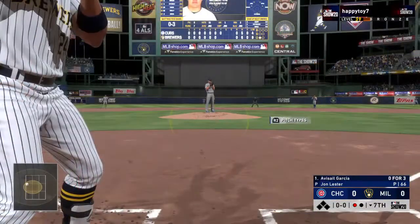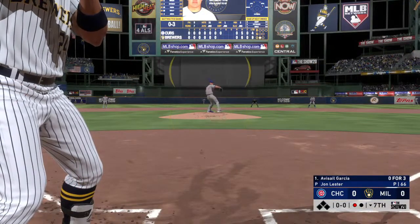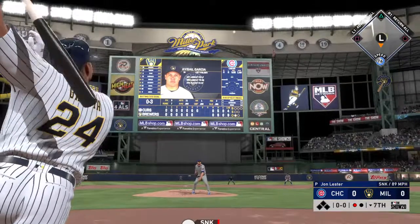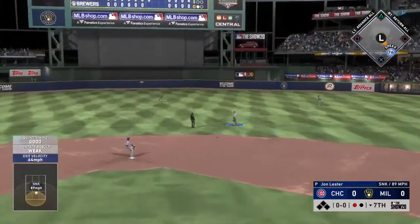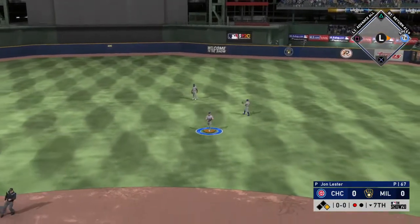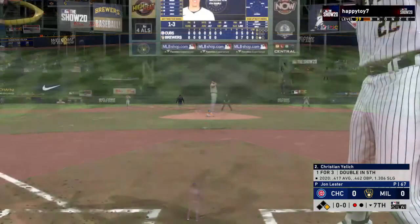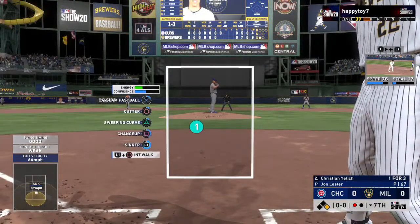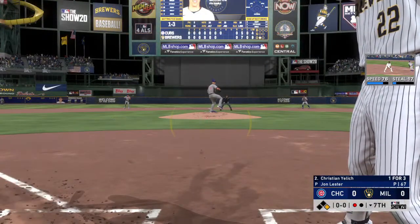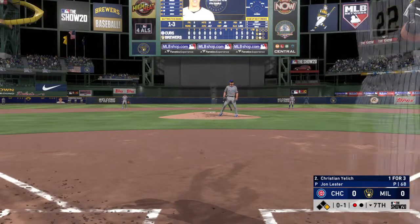Now back to the top of the Milwaukee order, digging in Avisail Garcia. It was a flyout for him in his last trip. Swing and a little blooper to center. Kipnis ranging into the outfield. He can't get there as it falls in. In is Christian Yelich as he looks at a fastball that's in there for strike 1.